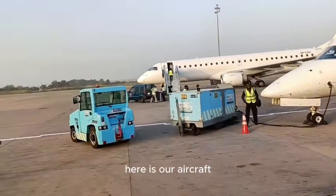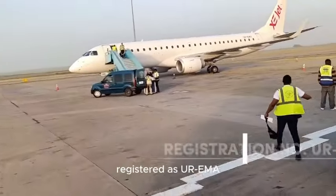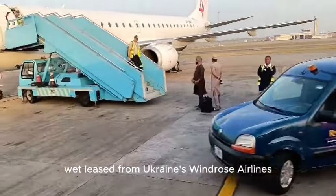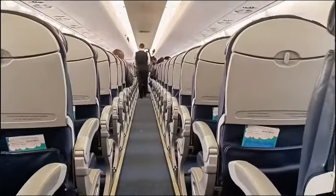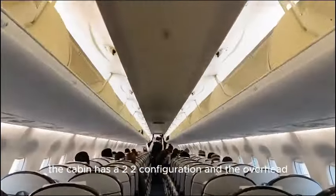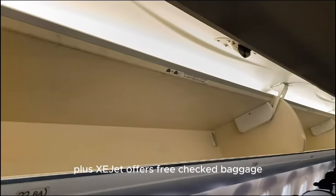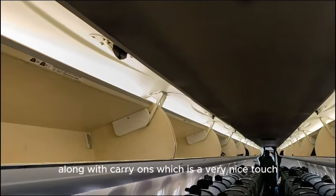Here is our aircraft. It is painted all white with an XEJet livery. Registered as UREMA. This is XEJet's 13-year-old Embraer E190 jet, wet leased from Ukraine's Windrose Airlines. The cabin has a 2-2 configuration and the overhead bins are very large. Large enough that they can accommodate all kinds of carry-on. Plus, XEJet offers free checked baggage along with carry-ons, which is a very nice touch.